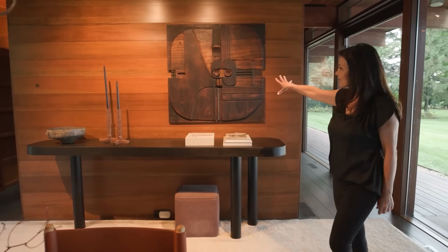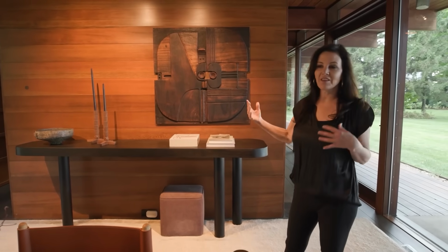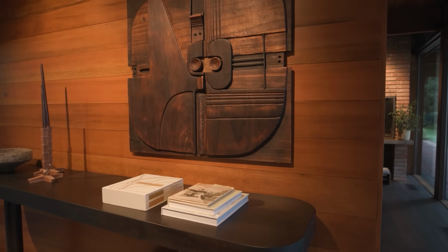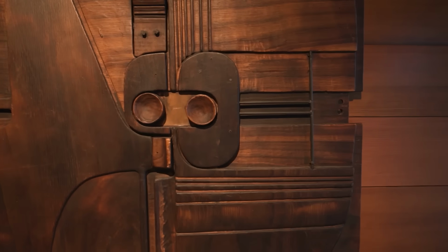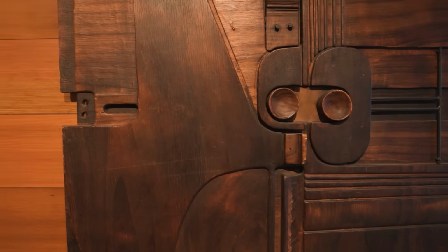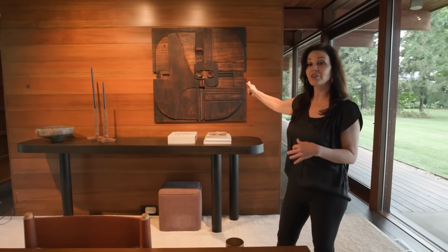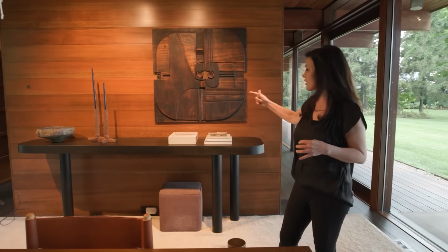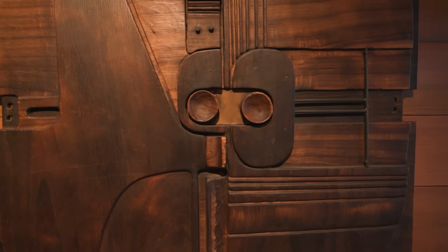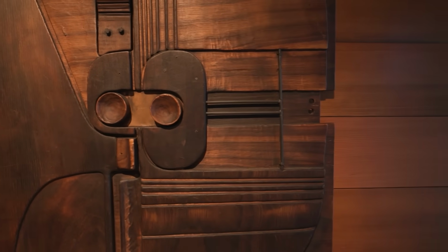This piece of art is also something that sometimes it's not just the hard surfaces of the architecture or the furnishings. Sometimes you pull together spaces with the art. And this dark stained wood starts to help tie in the kitchen. As you get there, you're going to see that I use darker wood in there, and it's also on the floor.